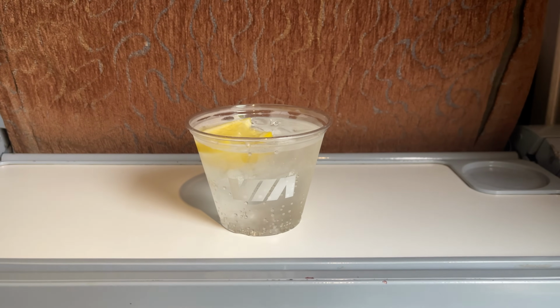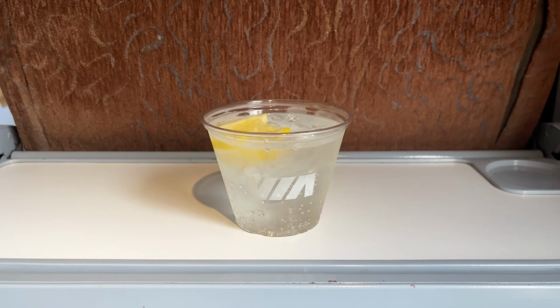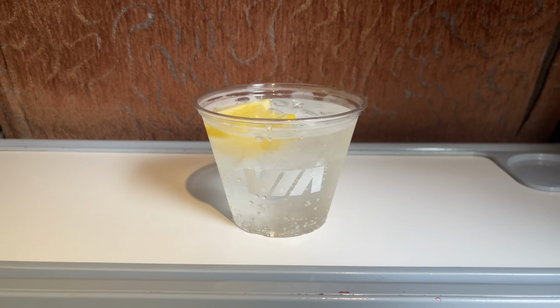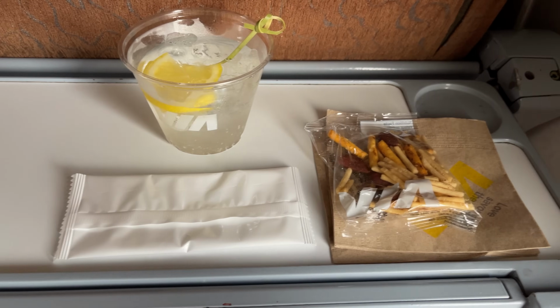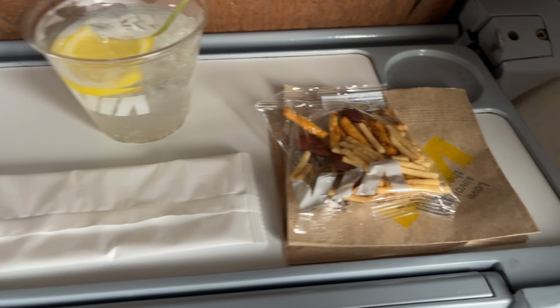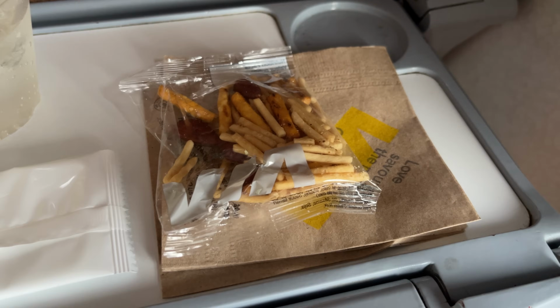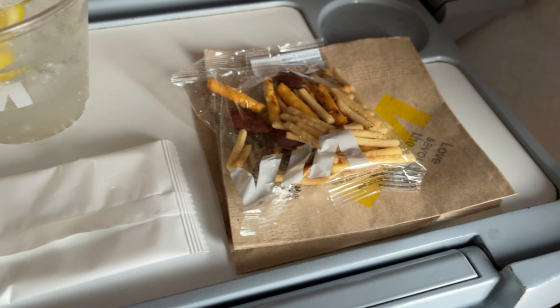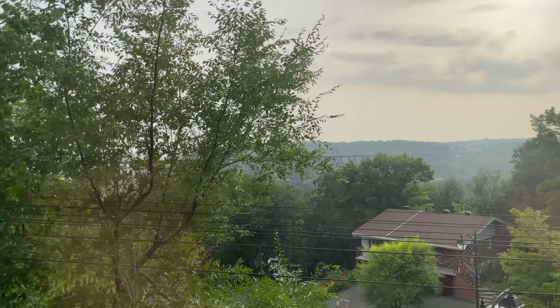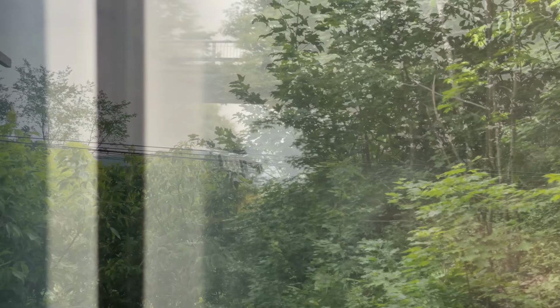Drinks are the first service in business class on Via Rail. Complimentary alcoholic and non-alcoholic beverages are available to all business class passengers. I went with an evening gin and tonic, which is followed shortly by a refreshing cold towel and a small snack pack. Our train twists and turns as it leaves Quebec, views of the Cap-Rouge Trestle and the St. Lawrence River visible through the tree line.